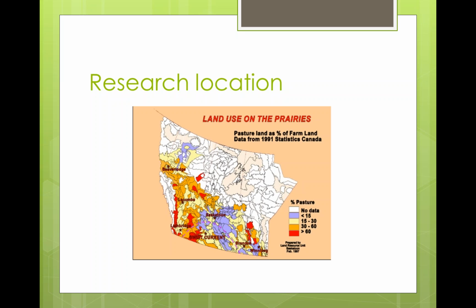actual native prairie. And then you see on the map is highlighted again a high percentage of livestock production, but that is also associated with native grasslands. It's also one of the reasons why we are just an hour north of Grasslands National Park, because that's some of the most contiguous grassland still in existence.